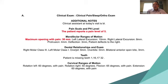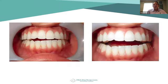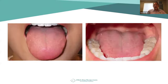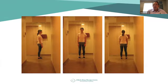So 30 millimeters on the day we met her, and identified, here's her anterior open bite. She only is hitting on the second molars, and that's her maximum opening. And so you can see that if we look at these patients, you don't see an airway. You should be able to see an airway when a person opens their mouth, but hers is blocked, so I suspected a sleep breathing component to it.